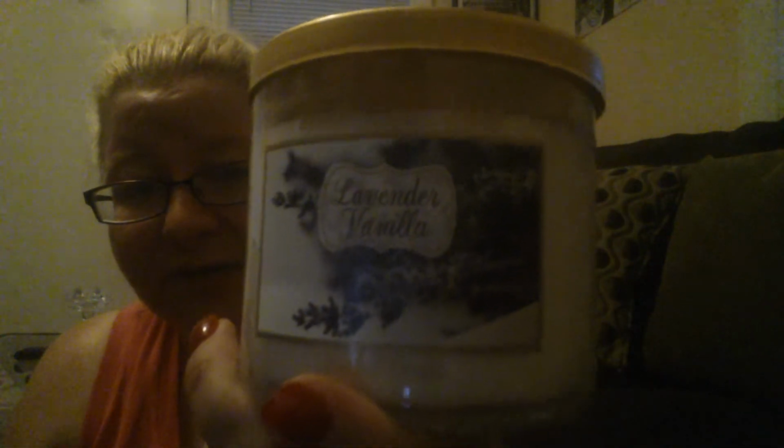And look how pretty the label is there with the lavender, and it looks like it's bathing in a little pool of vanilla. And this just smells like the best combination of lavender and vanilla. It's just perfect. It's floral, it's sweet, but it's not too sweet, and it could be a year-round scent. Just amazing. Really, really love this one.